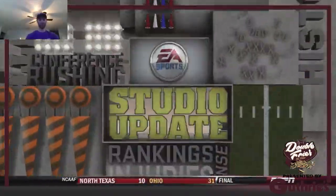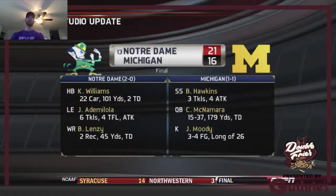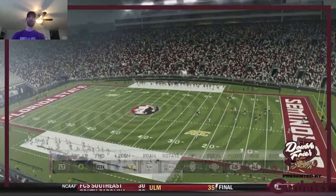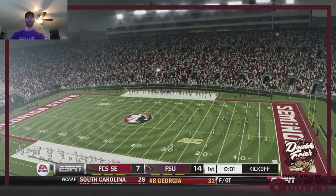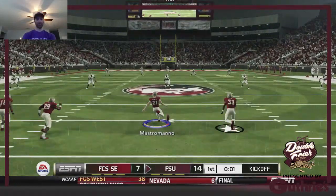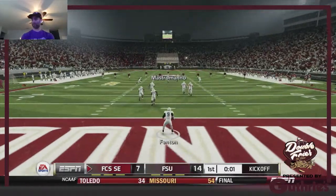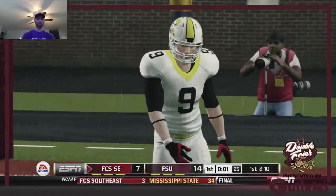Let's get the latest now from Reese Davis. The Fighting Irish bring their lucky number 13 ranking into today's matchup. And for Notre Dame, they've won two straight. Florida State ready to kick this one off. He really got a hold of that kick. This one's going to be down in the end zone for a touchback.